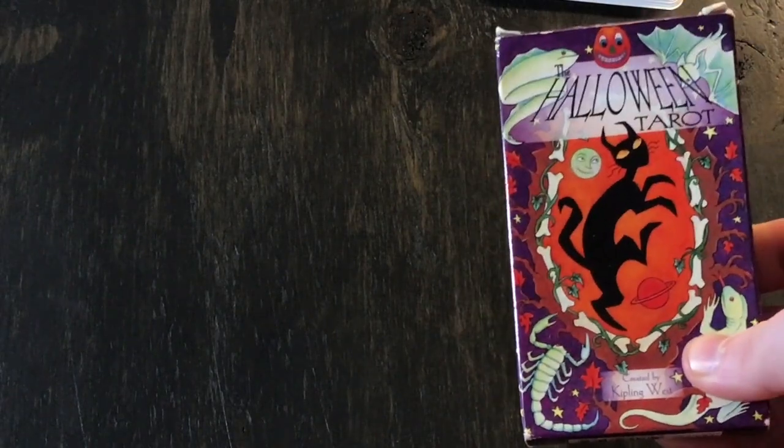That's the right box. All right. The next one is a very popular one. So anyway, the Halloween Tower, this one actually comes in a tin now too. So if you need to get your Halloween on, I would recommend getting your Halloween on with that deck presently.